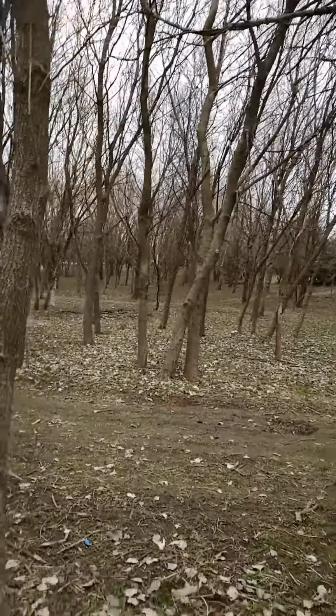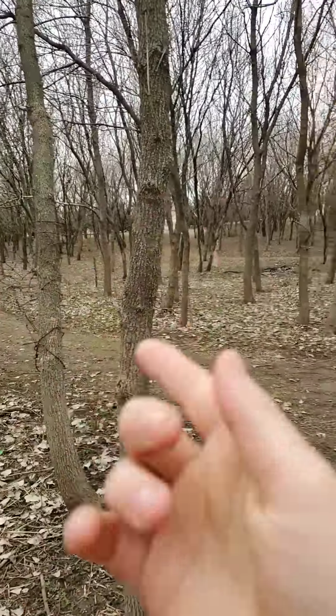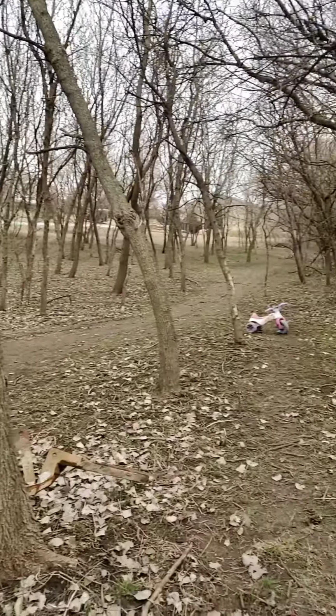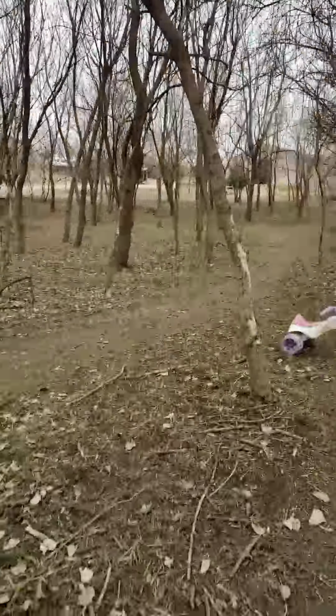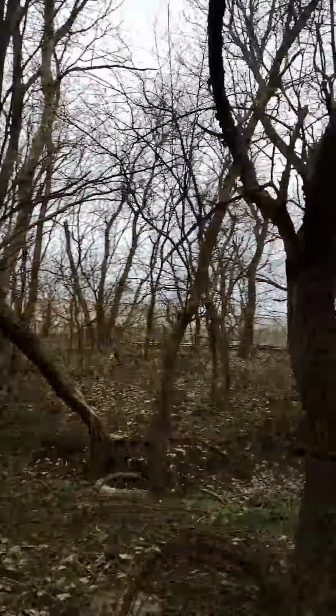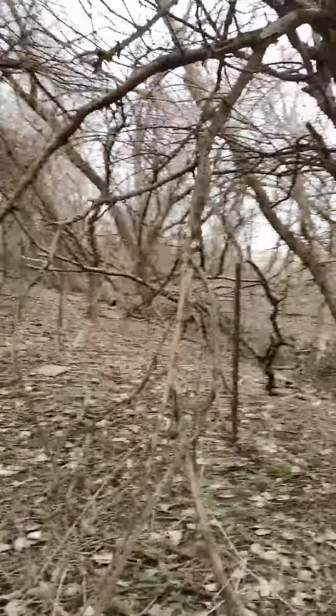As you can see, our woods is huge. That's where we started, way over there. We did a whole almost circle. That's not even all of it. There's way more. There's a little toy. And we can go all the way over there too. But we don't want the animals going over there, so we blocked it off.